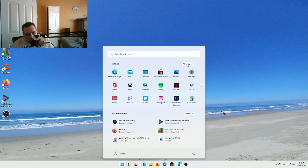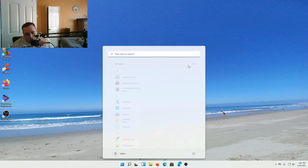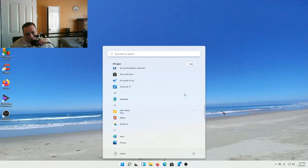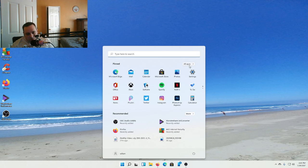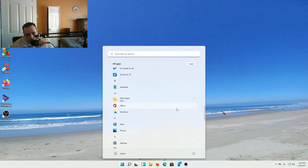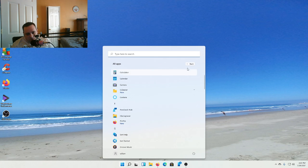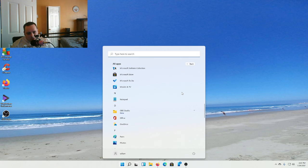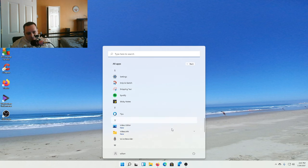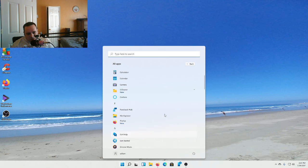Now, to be clear, Internet Explorer is no longer part of Windows. Microsoft got rid of Internet Explorer already. It's no longer supported in Windows 11. Which is fine. I find it quite easy to use Microsoft Edge.